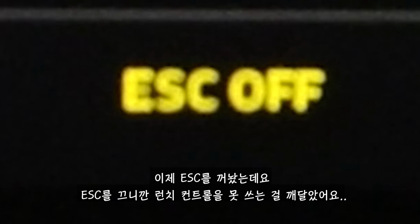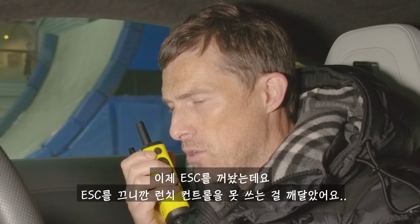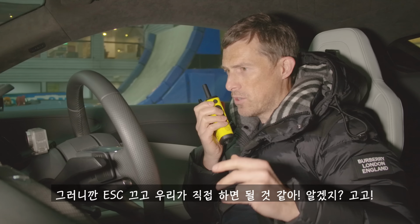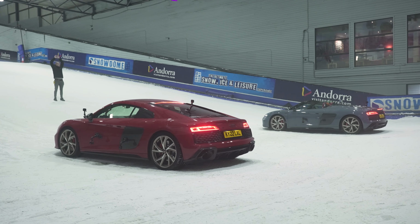So we're going to go with the stability control off now, but I've realised that if you turn the stability control off in this car, then you don't have launch control mode. We're just going to have to go with stability off and just floor the throttle, okay? Let's do this. 3, 2, 1.